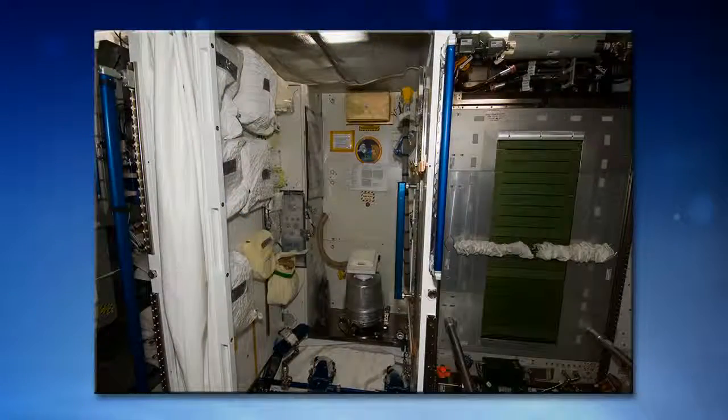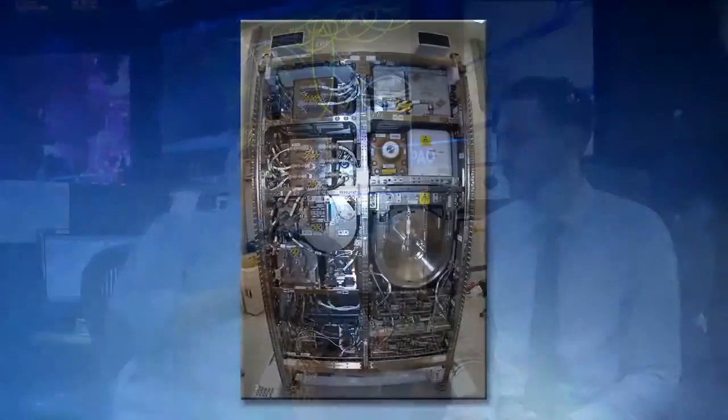So when the crew members, it all starts somewhere. It all starts somewhere. So they have to go to the bathroom like everybody else. So when they use the restroom, that meets up with some pre-treat, which keeps bugs from growing and keeps crystals from forming, so that later when we concentrate it at all, it doesn't clog up the system. It goes from there into the urine processor, which is in WRS, Water Recovery System Rack number 2.